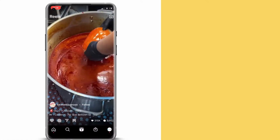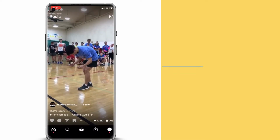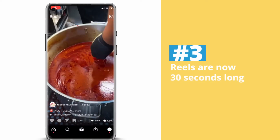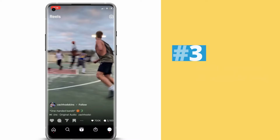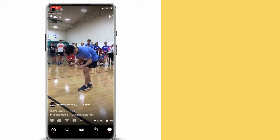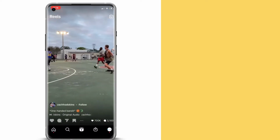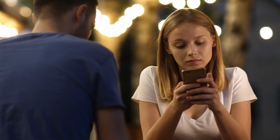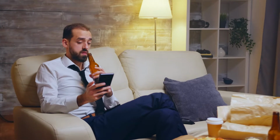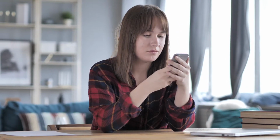Now, the last small update regarding Instagram Reels before we fully move on into Instagram shopping is that Reels are now 30 seconds long. They were originally 15 seconds long, so if you shared a reel to your Instagram story, the viewer could watch the whole thing in your story without ever having to actually click on the reel. Now that the entirety of a reel cannot always be viewed within one Instagram story slide, it likely will encourage users to actually click on the reel to watch the whole thing and increase engagement such as likes and comments as a result.